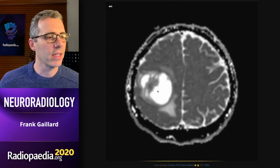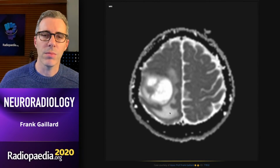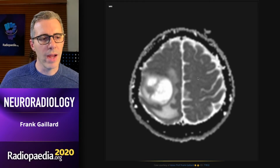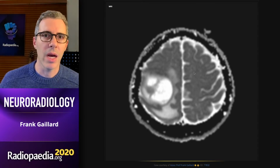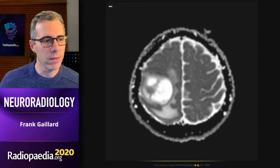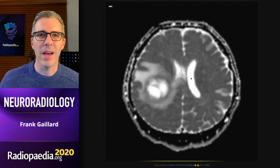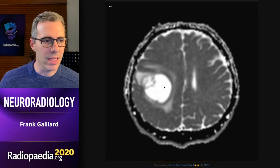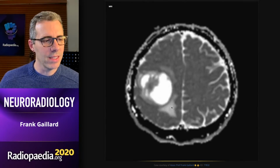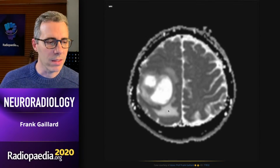You want to go straight to the ADC, and you want to get used to measuring these values. You can put a ROI on it. Normal white matter is about 750 times 10 to the minus 6 mm² per second. This CSF, normal CSF, will be about 3,000 to 3,200. This looks about the same. And this edema, I mean, it's not like CSF, but it's getting up there. That'd be in the 2000s.